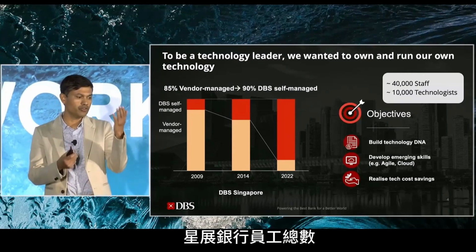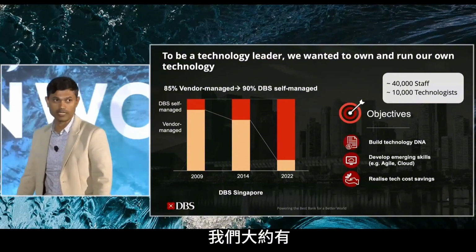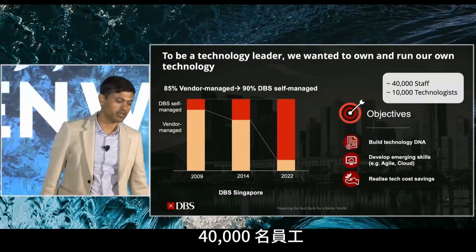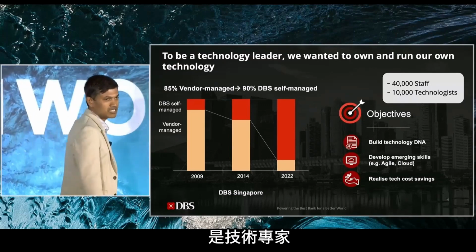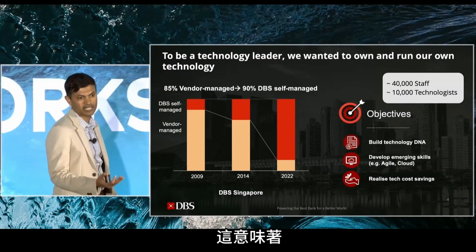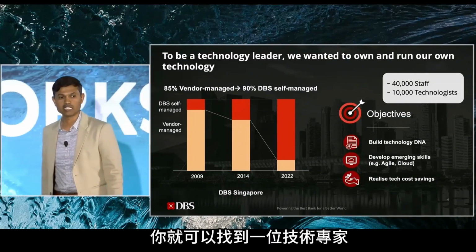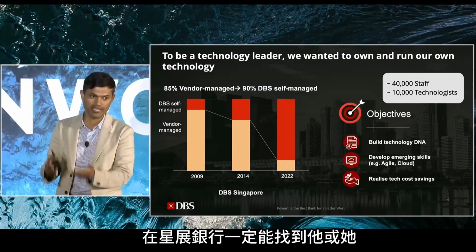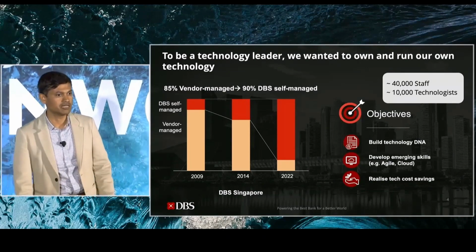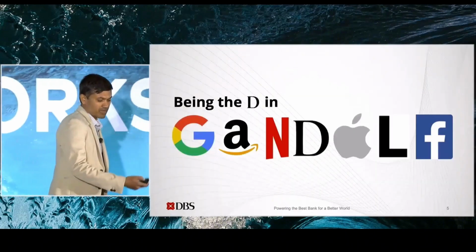Even if you look at the total number of staff in DBS, we have around 40,000 employees across the region. Out of that, 10,000 employees are technologists. What it means is that for every 4 employees, you can find 1 technologist. So if you want to name an expert in any technology, he or she will definitely be available in DBS.